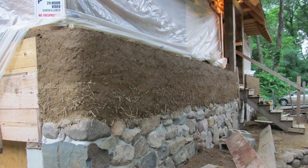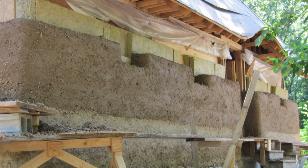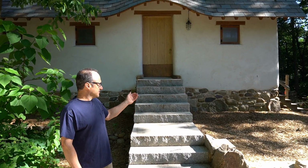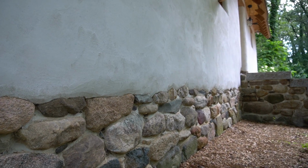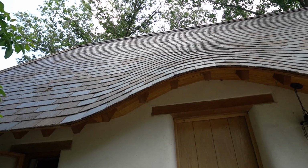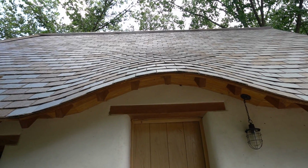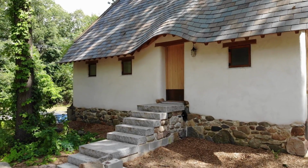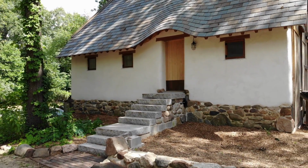It's part cob, and the south and west ends of the wall are actually conventionally framed. This house maintains the same theme of English cottage style with some local fieldstone at the base and the cob wall with the lime plaster on the walls. This house has a slate roof and granite front steps, which are a more permanent building material and last a lot longer than the wood of the other house.